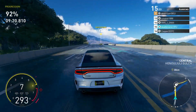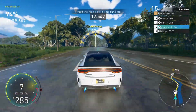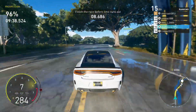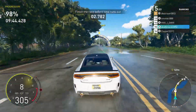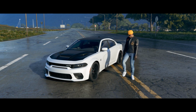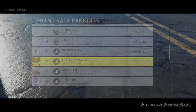There's a 30 second prompt, so I've got to finish in 30 seconds. I don't think I'll be able to here, but I'm very close. 500 meters away. Dang it. So as you guys can see, Destroyer won. I think I got about 15th place.